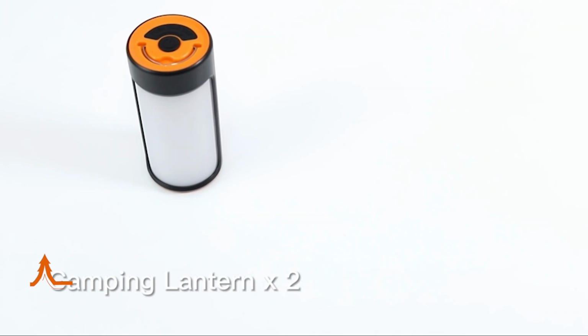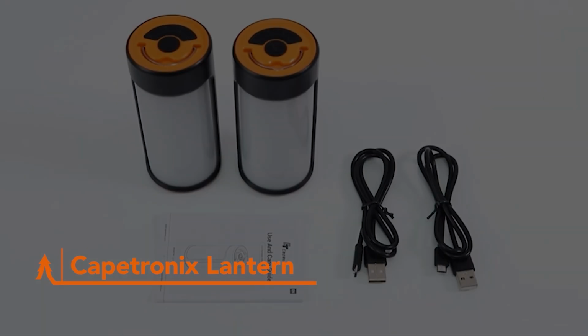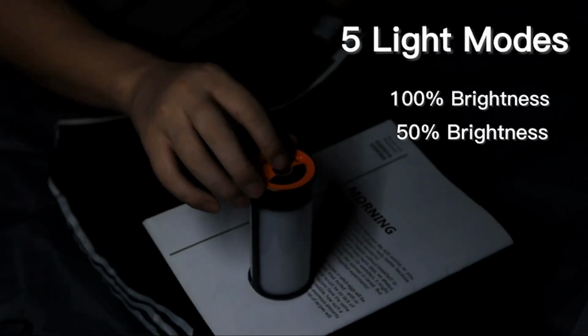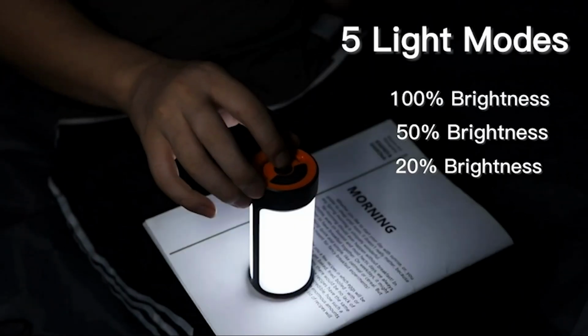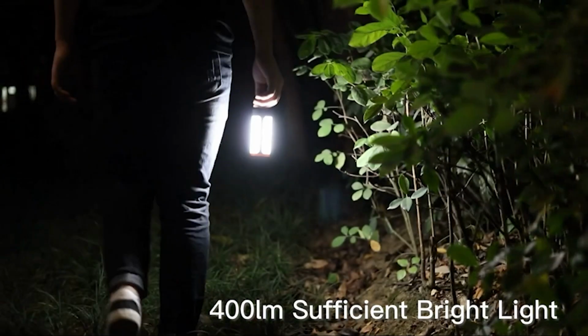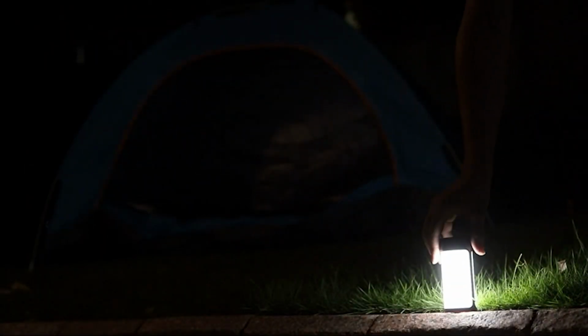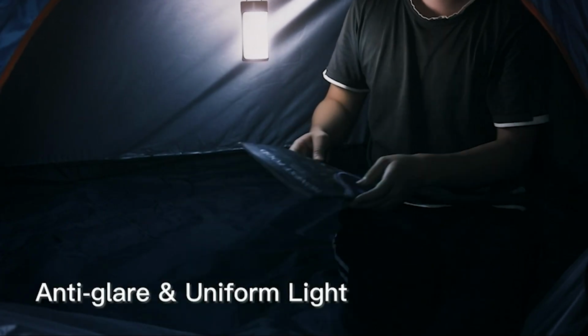The CT Capertronix rechargeable LED camping lantern is the ultimate outdoor companion, providing soft, anti-glare light with 3 brightness levels, flashing and SOS modes, and a power bank function. With a frosted PC shell and 360 degrees of illumination, 2 lanterns deliver up to 800 lumens, lighting up your entire tent or room.